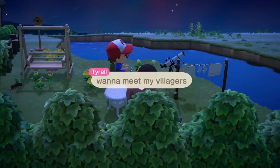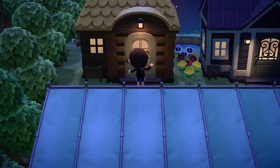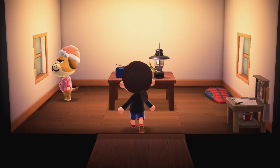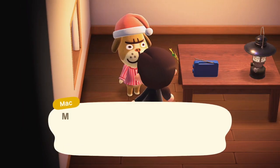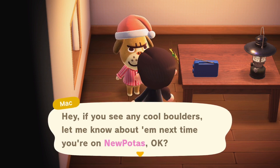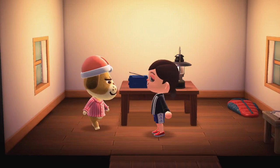I met your kangaroo. I did not meet the other one. Yeah, I can go take a look at the other one. It's what, this house? Oh, you got a dog? I don't recognize this guy at all. Mac, a new face. Cool. I just moved here a little while ago, so I'm still figuring out all the best boulders to lift. Yeah, it's like a grumpy dog. That's cute.